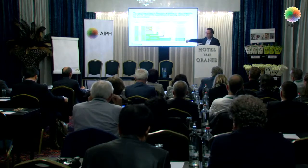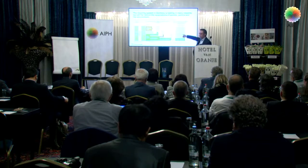And this is virgin material being used for new products. And this is what needs to go up. And the other part which needs to go down is if you look at everything that's marked brown here, that's everything that's burned.